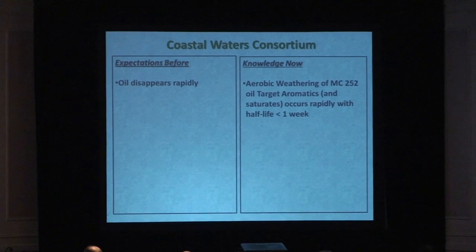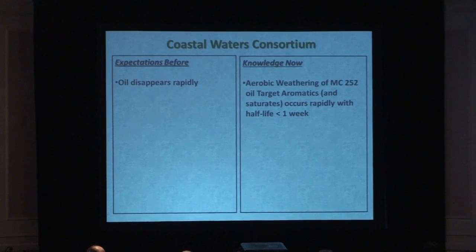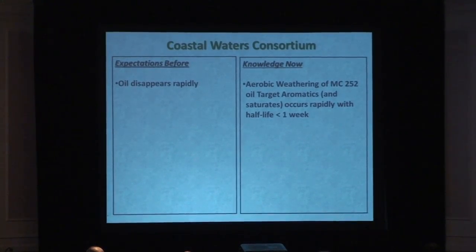So I'm approaching this talk with what some of our expectations might have been, or what the public might have expected at the beginning of this spill, and some of the knowledge that we have now. And I cannot cover everything that we did in this consortium, but I'll do my best to give you some highlights. First of all, the oil is just going to go away right away.